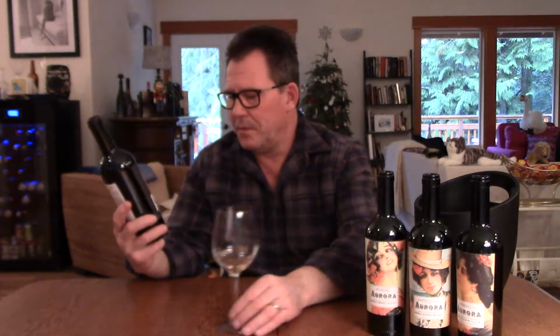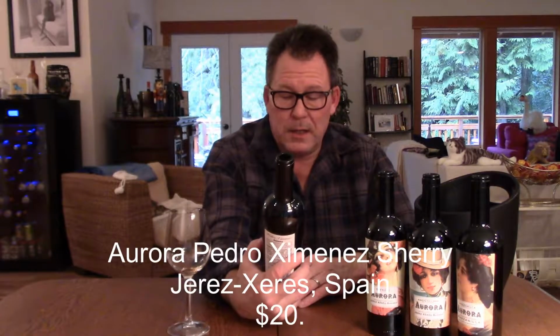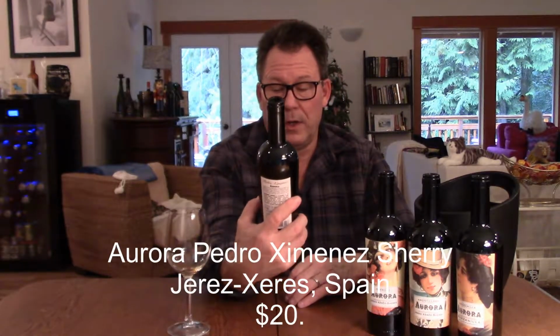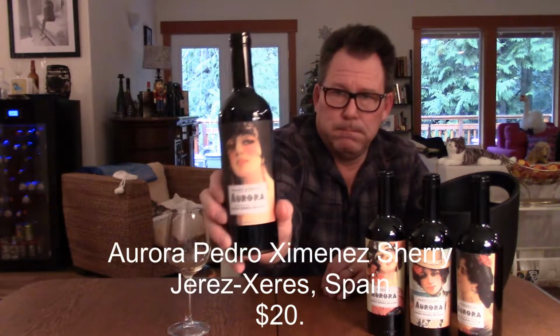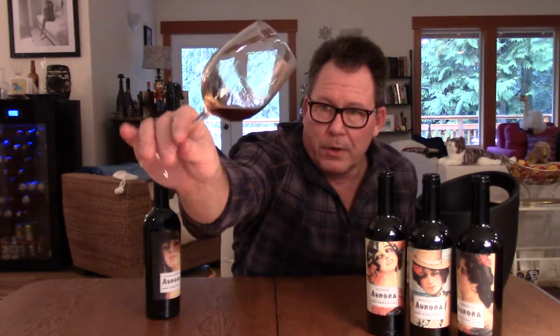Okay, let's move on. This is the Aurora Pedro Ximenez from Jerez-Xeres, and this rolls in at $20. Now, Pedro Ximenez is the grape, but the cool thing about this, the way they make it, you can tell. Look at the color on this. I hope you can see that. Look how dark that is.